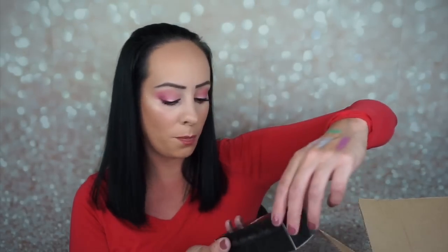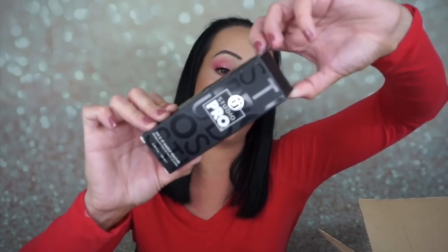Okay, so the next thing is this. This is the BH Cosmetics Studio Pro Eyelid and Makeup Remover. I read some of the reviews on this, and it said that a lot of people really liked this, so I decided to pick it up. I believe it's an oil base, and I like oil-based makeup removers.